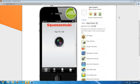What is the target? The target is actually the type of device you would like to use. Okay, it could be an iPhone, an iPad. You could also have Android, Kindle, and web app.